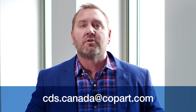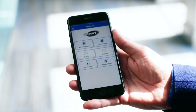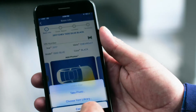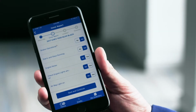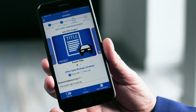You'll get a unique seller code, and then from there you can log right into the Go app. Take all the images of the vehicles at your dealership. You're going to go ahead and do a yes/no condition report on that vehicle. You're going to give some general information about minimums and so forth, and then a front and back copy of the title, and boom, you're there.